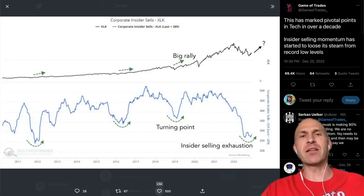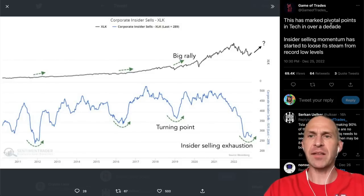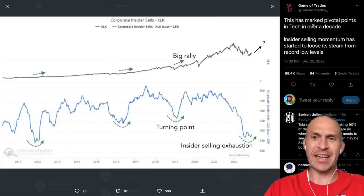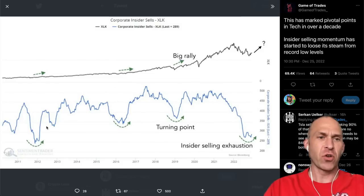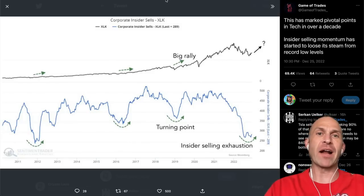Now that being said, this indicator right here, the corporate insider sells, this has marked the pivotal points in tech in over a decade. Insider selling momentum has started to lose its steam from record level lows. Each time this happened previously, this was the beginning of big rallies that followed. Right now suggesting we could have a big rally to follow.